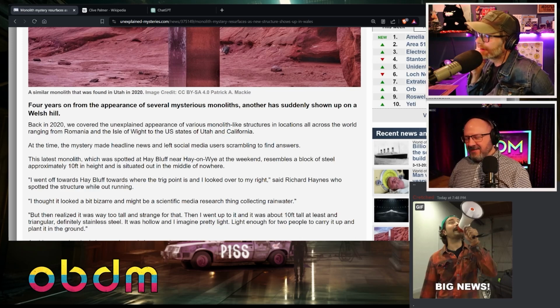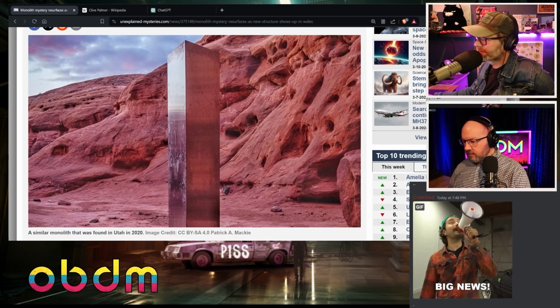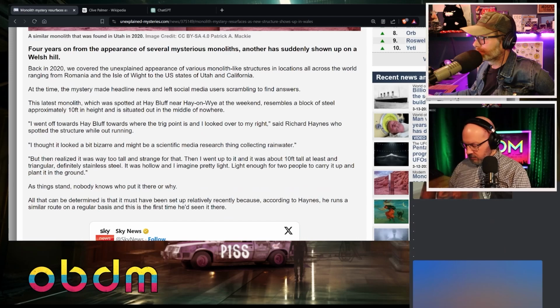This latest monolith, which was spotted at Hay Bluff near Hay-on-Wye at the weekend, resembles a block of steel approximately 10 feet high and is situated out in the middle of nowhere. And it looks like a pretty solid piece of construction right there.